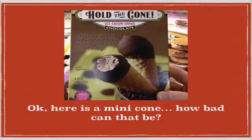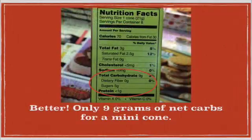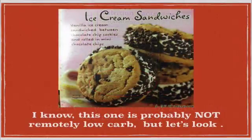Here's a little mini cone. They're about as big as the length of your fingers, most people's fingers anyway. And this one's called Hold the Cone. So it's 8 mini ice cream cones in the package, filled with rich chocolate ice cream and chocolate flavored coating. So, how bad could that be? Let's take a look. Not too shabby. 1 cone, 70 calories, total carbs 9, no fiber, less than 1 of protein, so there's a sniff of protein in it, but basically 9 net carbs. That's the best one so far. This is better, a lot better. So we'll think about that one.